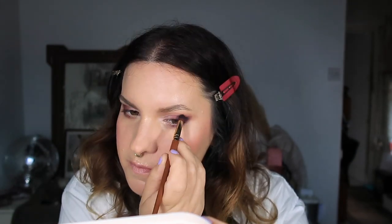So you can see the edges aren't perfect whilst I build this, and that's okay. With my eye shape, because I'm on the cusp of being on the more hooded side, I don't have a lot of space here. So if I do a lot of detail in that crease, it sort of gets swallowed up by my eye.